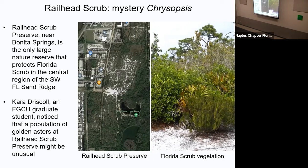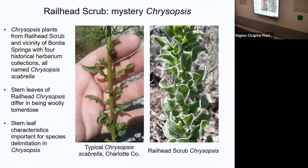Kara Driscoll, who is a member of this chapter of the Florida Native Plant Society, and I'm on her master's committee, took me here a year or two after I arrived. She said, there's this Chrysopsis here, Jay, and it's fuzzy and it's new, and I don't know. I couldn't really make heads or tails of it, but one time we were out and she said, okay, we're going to go to Railhead Scrub. So we drove over to Railhead Scrub, and what I saw was pretty amazing. She noted this population of Golden Asters.